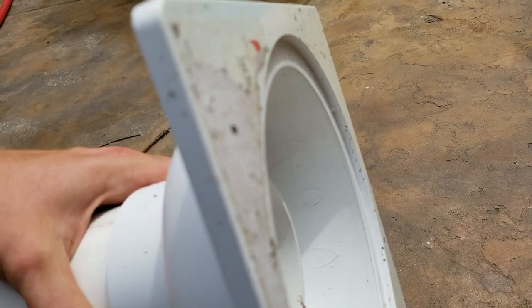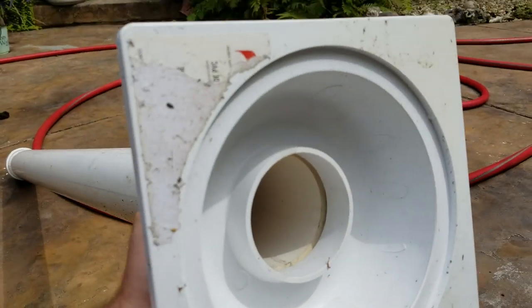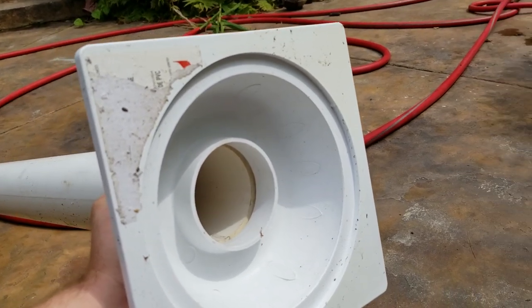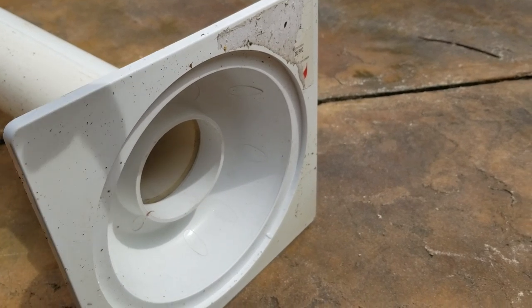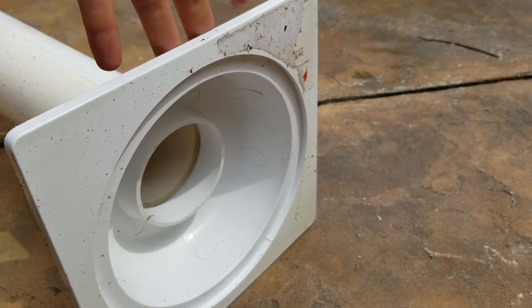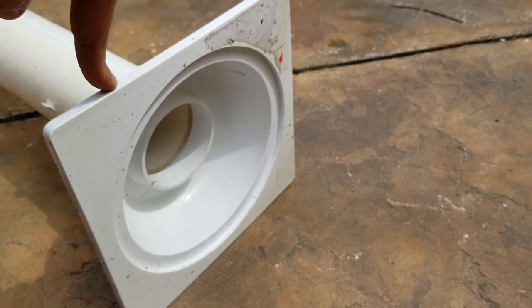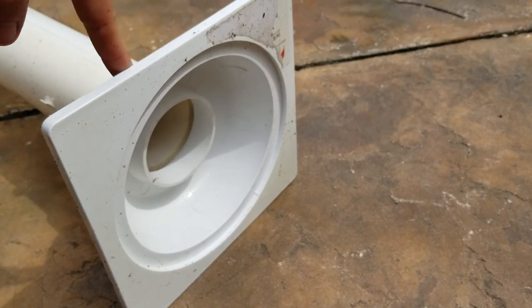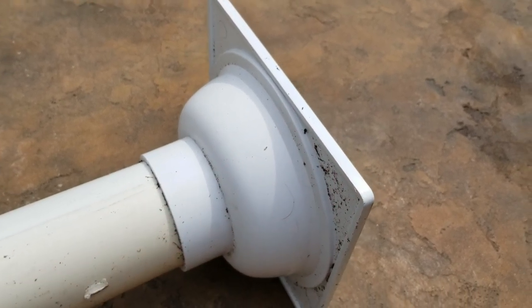It doesn't have a label on it. So if anybody knows what this is called, I would appreciate it if you would tell me. I got it at Lowe's. It was on clearance. It didn't have a label, so they sold it to me with the stuff it was with, which were toilet flanges. This is not a toilet flange, not that I'm aware of. I think it might be what's called a bell drain piece. I don't know for sure.